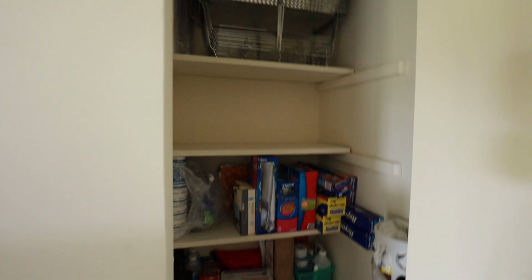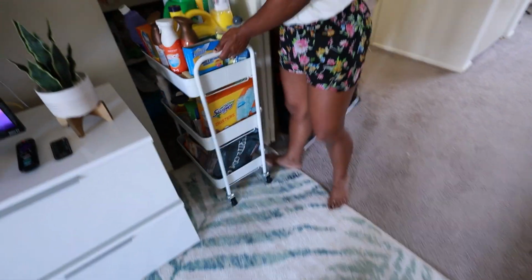This is a pantry closet, and we put a wheelie cart in here. It wheels out, and then you have more space at the bottom. We have mushy stuff right there at the bottom. And then we put all of the storage bags in there as well.